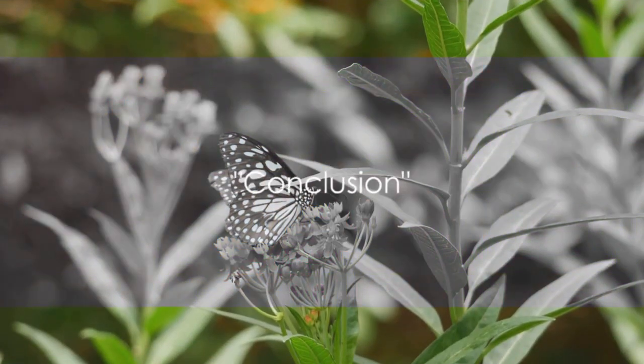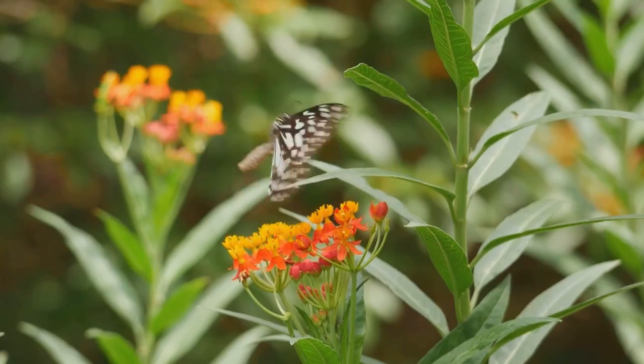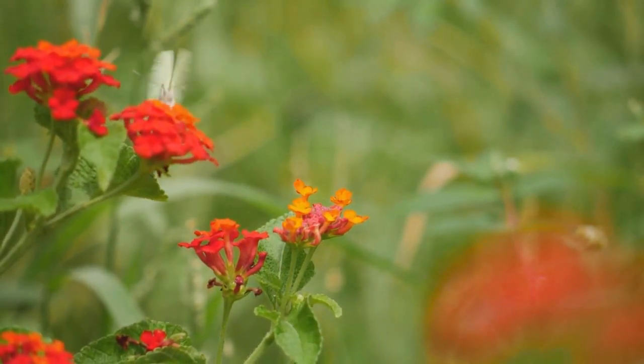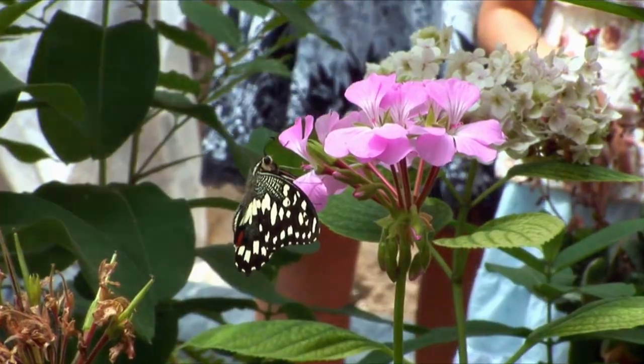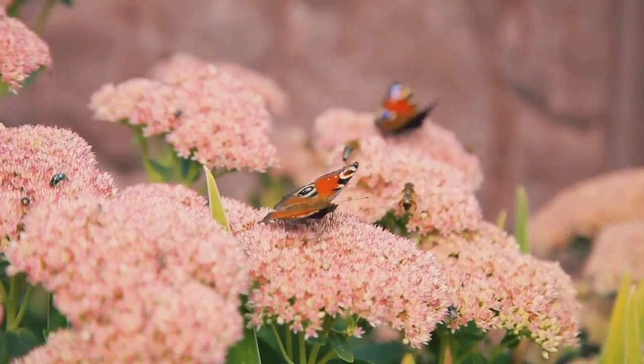And there you have it, the top 5 ways to attract butterflies to your garden. From planting nectar-rich flowers and creating sunbathing spots, to setting up butterfly feeders, providing water, and avoiding pesticides. Each of these steps contributes to creating a welcoming haven for our fluttering friends. So, why not give these tips a try and watch as your garden becomes a bustling butterfly hub?